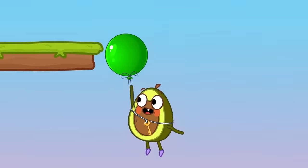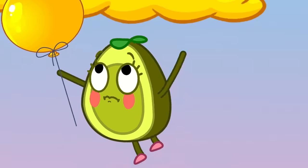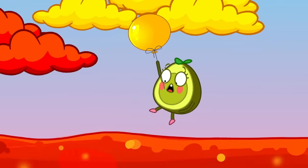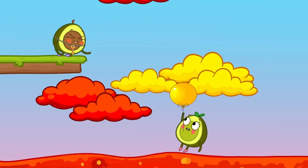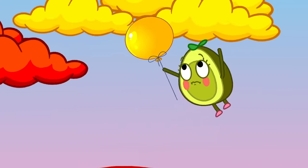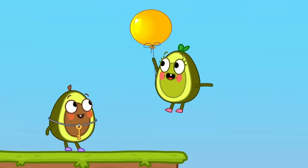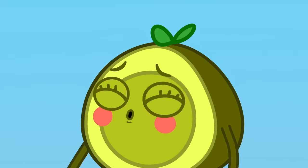Jump on the platform, Pit! Penny's stuck! Whoa! And lava is coming! I can help you! It's my mission! Well done, Penny! We need to hurry!